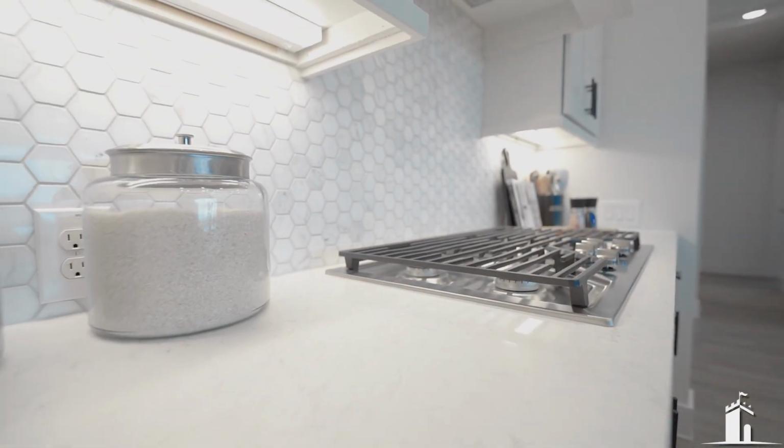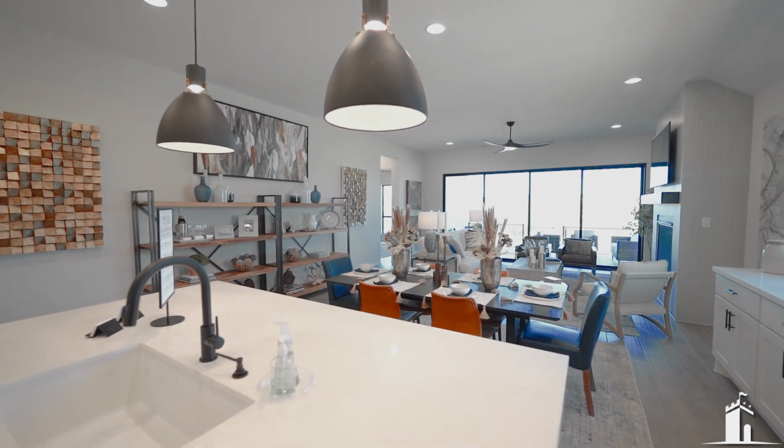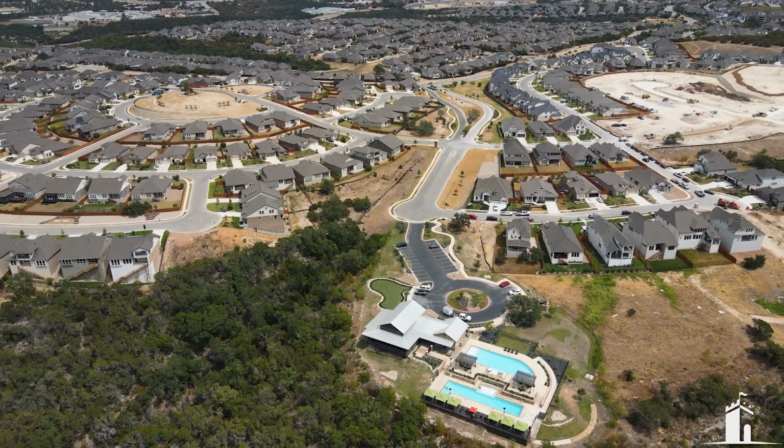In a second, we're going to talk about the community and what you get in this specific community. But overall, I really like this open floor plan. I really like how it flows. What are your thoughts? Let's talk community.